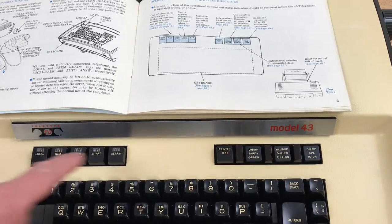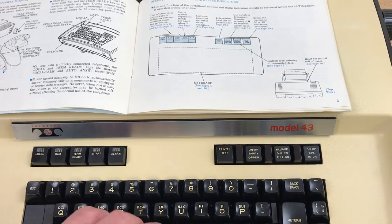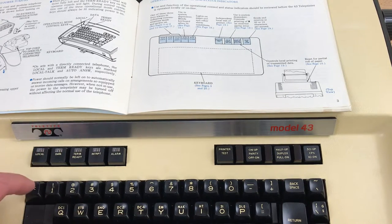Along the top here are the controls. Local is for local mode, when it just acts like a typewriter and prints anything you type. Data: the data light indicates a carrier detect, and the system won't go into data mode unless there's a carrier detect. I actually had to hack that on the RS-232 to get it to work.